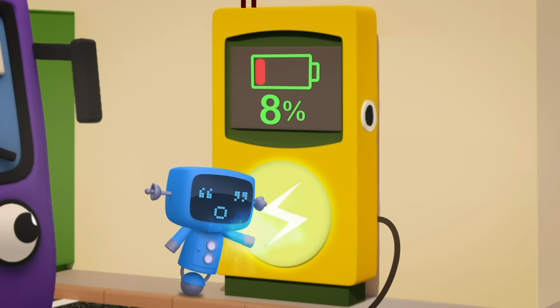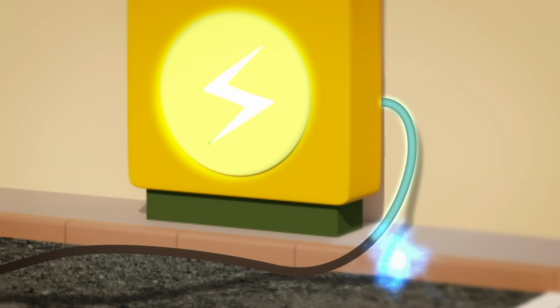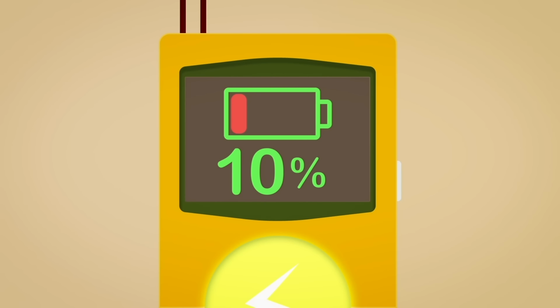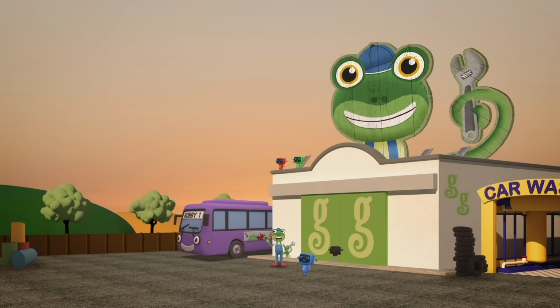Now that Blue Mechanical has helped to supercharge the charger, we should be able to charge Bobby's batteries at record speeds. It's working! Look at those numbers go! 40, 50, 60, 70, 80, 90, 100%! Bobby is fully charged.